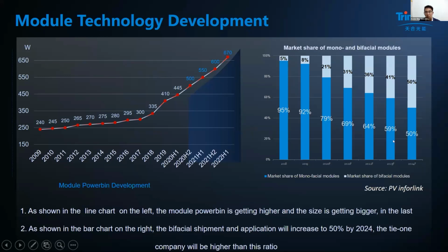Actually, for Trina's own data, even for last year and this year, in the utility segmentation, Trina's bifacial's percentage have now over to 60%, even to reach to the 70% for the utility segmentation. So we believe in the utility segmentation, the bifacial is the trend with no doubts. So that's the two trends, very obvious from the module side we can see, right?